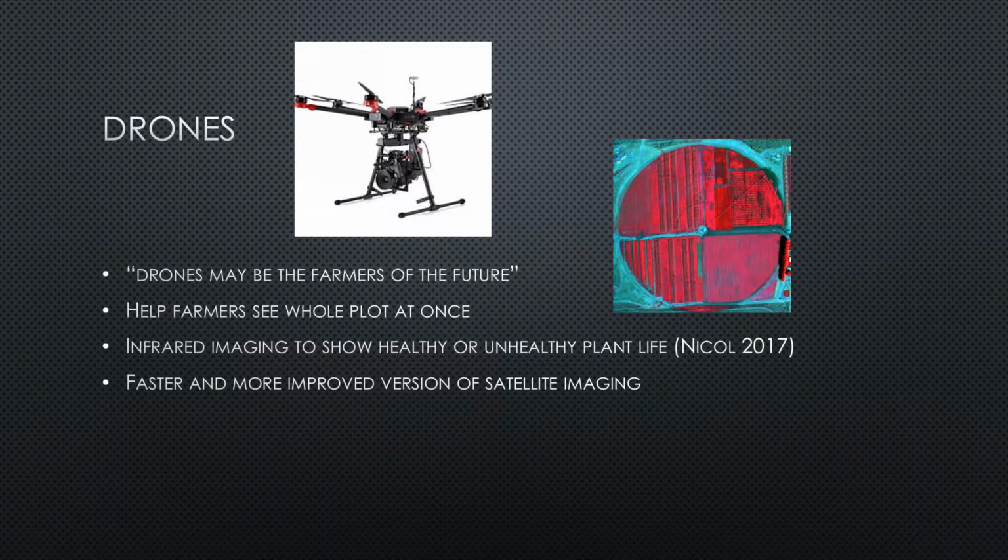The first topic of discussion is the use of drones in agriculture. I found a saying which did not have one single author, but rather a saying around the agricultural industry, and it reads, "Drones may be the farmers of the future." There are many ways through which this can be true.